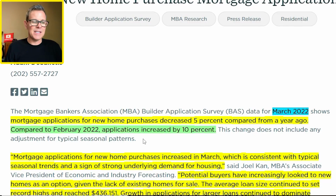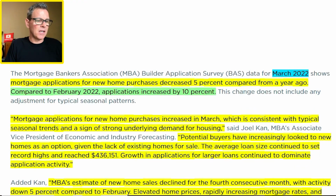In any case, though, we're seeing an increase in applications for mortgages for new houses that increased by 10%. So Joel Kahn, who's one of the MBA's associate vice presidents, said the following: mortgage applications for new home purchases increased in March, which is consistent with typical seasonal trends and a sign of strong underlying demand for housing. Potential buyers have increasingly looked at new homes as an option, given the lack of existing houses for sale.